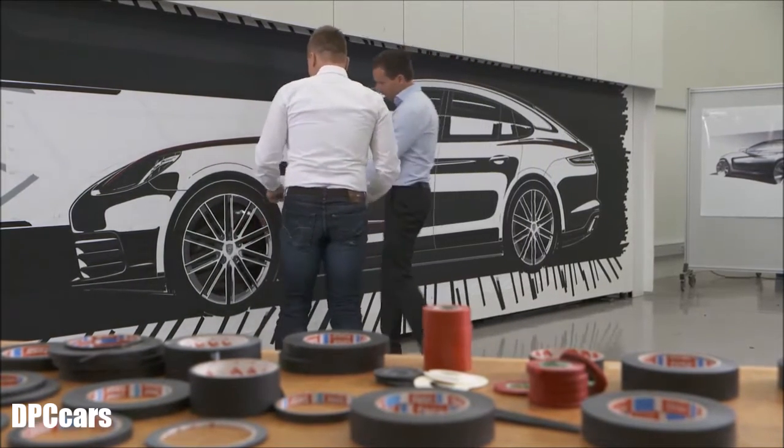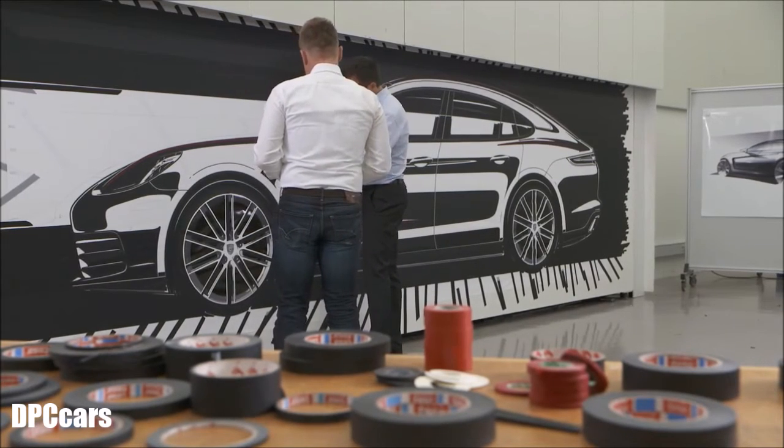The first generation we created was a vehicle that has lots of character. And we wanted to do the same with its successor.